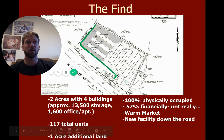So this is what it looked like when we bought it, just this section here. It was 2 acres total with the 4 buildings on it that I described for you. Now this place was 100% full when we bought it. The problem was just over half of the folks were actually paying. So we had a lot of clean out to do. We did a massive auction. I remember it was 3 days before Christmas in 2014, right after we took over, and we had a huge auction with awesome turnout, despite the fact that it was 3 days before Christmas.